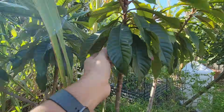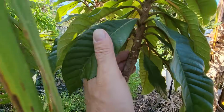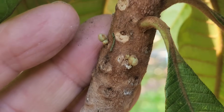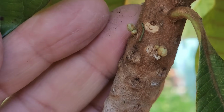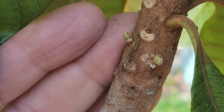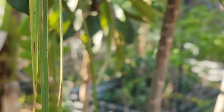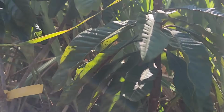Yeah, so last summer it flowered, and I think it's gonna do the same. Yep, it will. There you go. It's gonna flower again for the second time. All the flowers fell last year. They didn't amount to anything. Yeah, so let's see what happens with take 2. This is the second time, right?